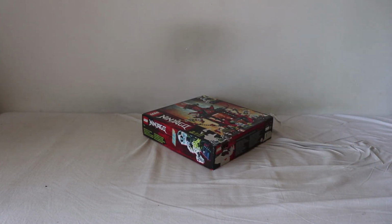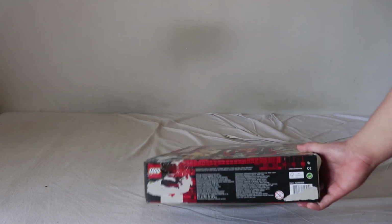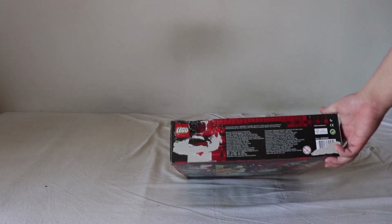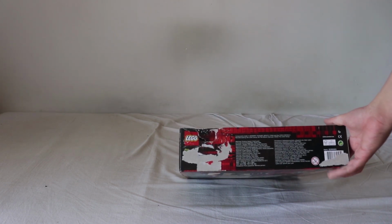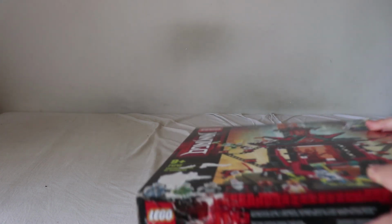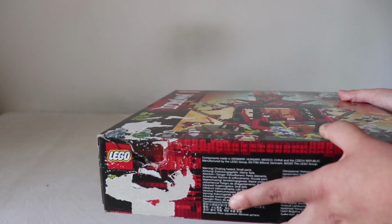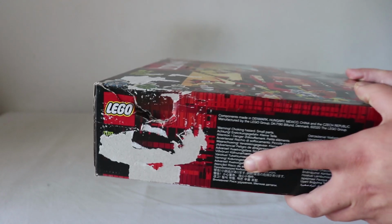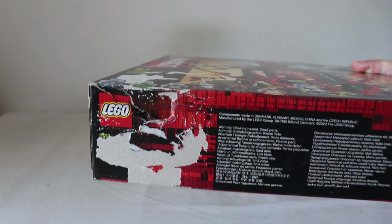Finally, I got LEGO Ninjago Emperor Temple of Madness. And I got the box, but the size has gone. Damn it. Seriously, I got a box with the damage. That really hurt me overall.